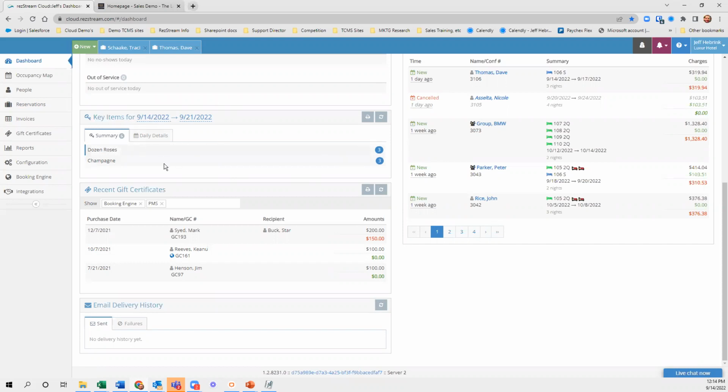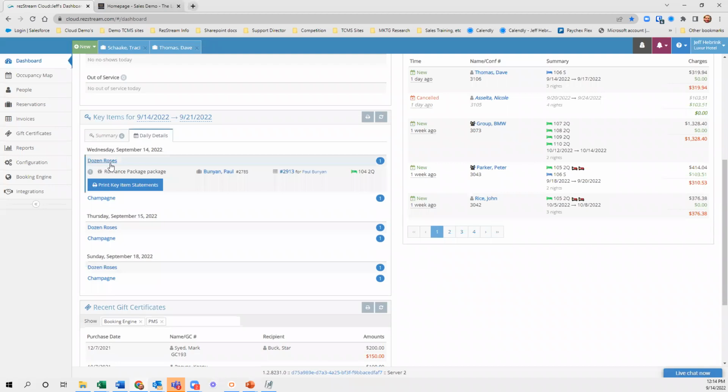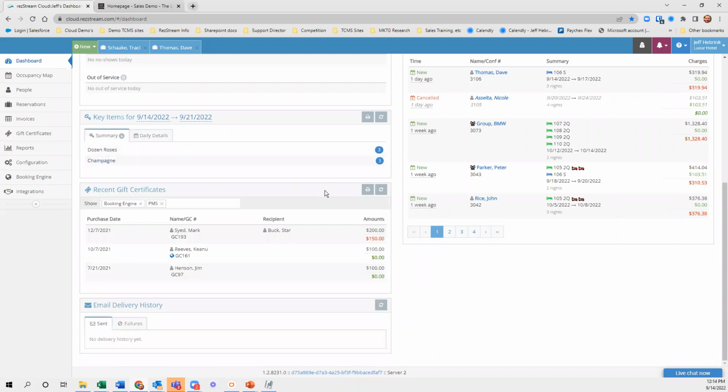Hey, I'm going to need 3 dozen roses and 3 bottles of champagne. If I break it down by the daily details, it tells me exactly when I'm going to need things. And then I can even drill down to say, oh, Paul Bunyan has the romance package staying in room 104. So it has the gift certificate feature. The old version did as well. So this version does have the ability to sell gift certificates from your website.